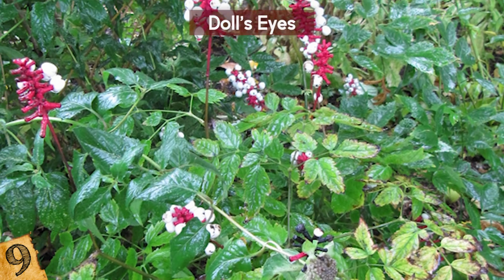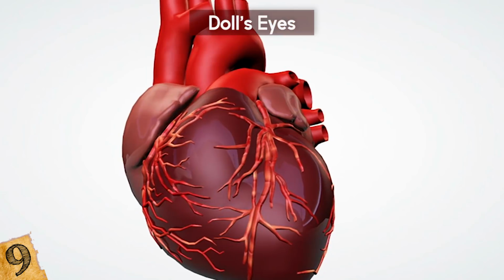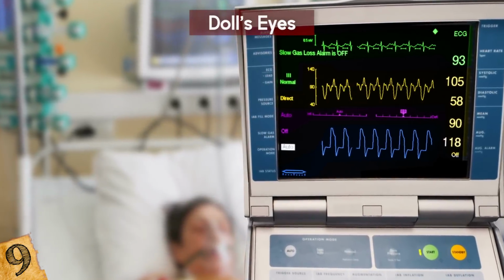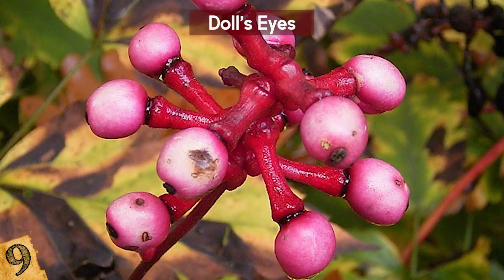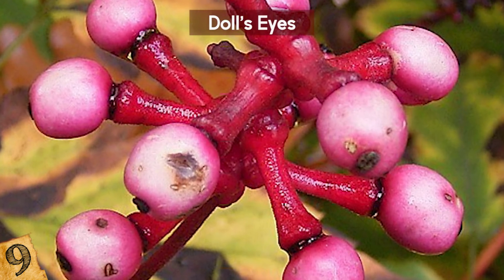Now, as for how Actaea pachypoda will kill you, it's actually really subtle. The toxin itself will go right to your heart and make it stop beating. This will cause either cardiac arrest or a heart attack, either of which can be fatal depending on where you are when you eat the eyes. What's that? That's not scary enough for you? Okay, well, the parts I've been talking about are just the parts that look like eyes.